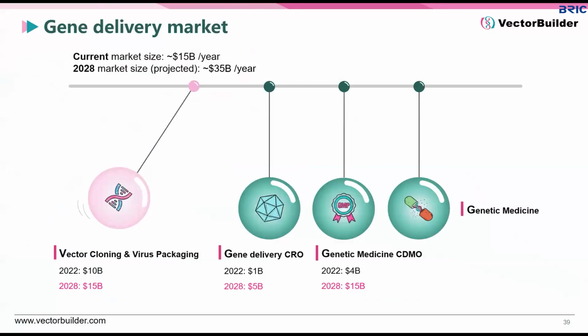The gene delivery market is actually going from strength to strength. We are uniquely positioned. We want to ensure that our clients are making the best possible decisions. If you're making the best possible decisions, it means that you'll be successful. And if you're successful, we'll be successful. And not only in terms of optimization and cloning, but we're also trying to deliver better genetic medicine.